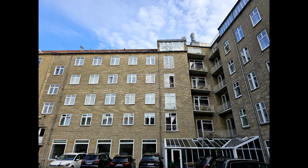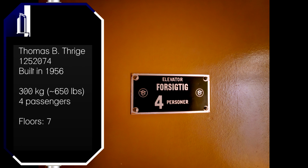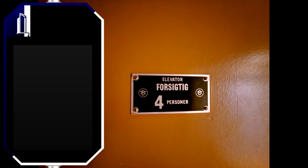And now to the extension of the building, which has been built in the 1950s. This one has got the service elevator in it, which has been built in 1956. However, it got completely modernized by TKE.